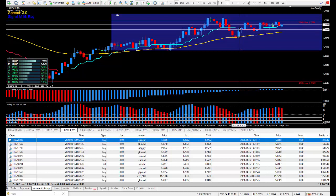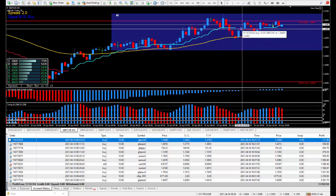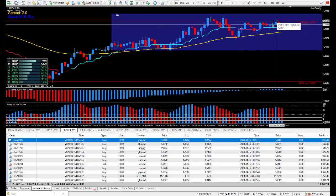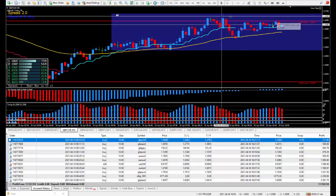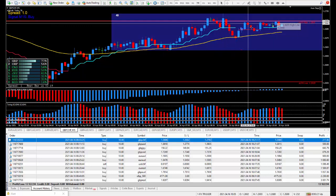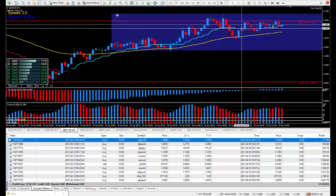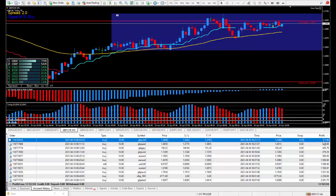So I took the trade knowing that I was just going to grab a few pips, possibly back up to the ADR high or up here to this area. But anyhow, when I finally decided to close the trade, I ended up with only 2 pips, not a lot, but 2 pips on the pound Swiss paid $217.